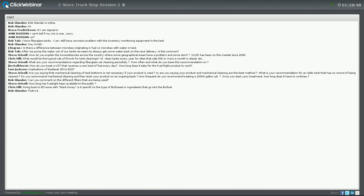We recommend, if you're going to treat with Fuelright, that you definitely use particulate filters. First of all, the water-absorbing filters are no longer necessary because any water that's picked up in the system is going to be handled with the Fuelright treatment and passed through harmlessly in the first place. Secondly, because it's bringing extra water with the fuel, it will saturate and plug a water-absorbing filter. So if you want good filter life, just switch to straight particulate filters. They're cheaper, and you'll be very happy. I think that's what you were talking about, Bob.